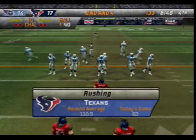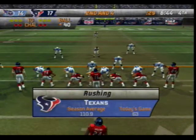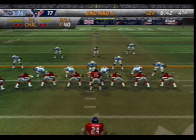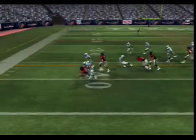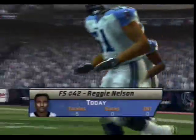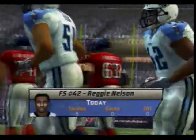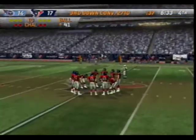Second and 4. Ball on the 40-yard line. Only one man in the backfield. Going to the left. Nelson is there for the tackle at the 41. The defense came up and stopped him right in his tracks. That's just the kind of thing that the defensive coordinator loves to see.